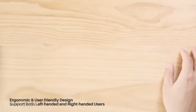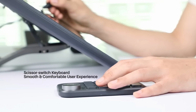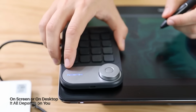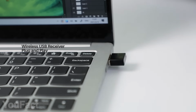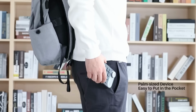and if you already have a drawing tablet, you might just get this keyboard. It features 18 scissor switch keys, all of them are fully customizable. Same goes for the dial controller. You can use it for several different tasks like volume, zoom, and more. You're free to connect the keyboard via USB-C or wirelessly. The choice is yours. This thing lasts over 100 hours on one charge. Not bad for a pocketable keyboard.